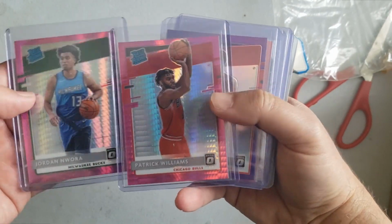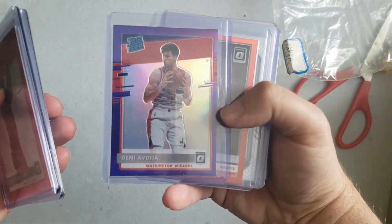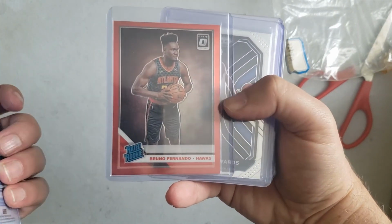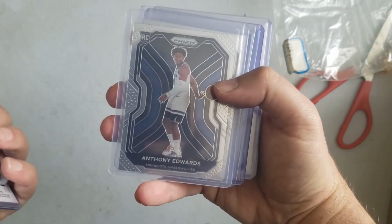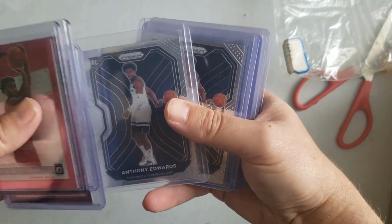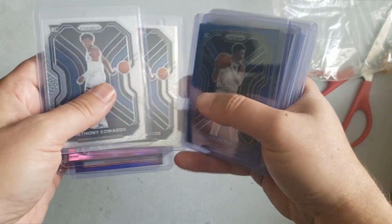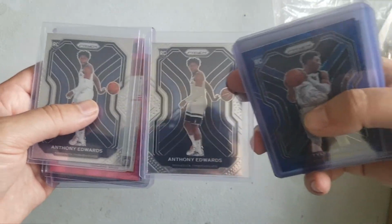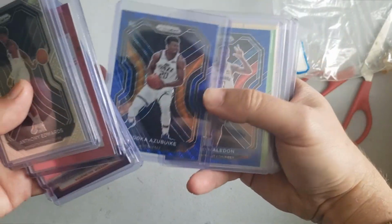Okay, here we go. Patrick Williams. I still got a lot of faith in that guy. Denny Optia. This is a numbered out of 99 that I got for 50 cents. Anthony Edwards. I think this is the card. These two cards were the cards I originally bought from this buyer, if I remember right. And then I went in and bid on a bunch of low stuff. A couple Anthony Edwards. Blue Wave. Lot.